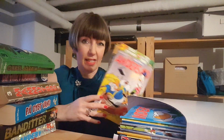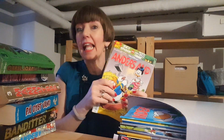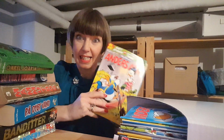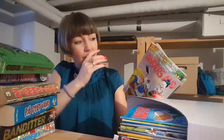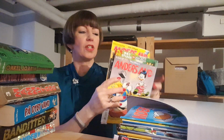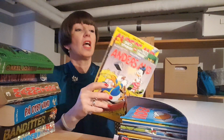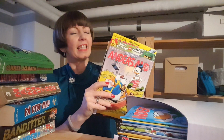Now, here's a little interesting thing. Donald Duck, or Anders And, as he's called in Danish, or Kalle Anka in Swedish, is the most famous Disney character in Denmark. Much more than Mickey Mouse, and they have been printing these for I don't know how many years. My husband, who's also 50, same age as me, used to read them when he was a child, and he had been reading the ones that belonged to his elder brothers and sisters. So they have been around for years, and they keep on printing the stories, and they kind of update them.